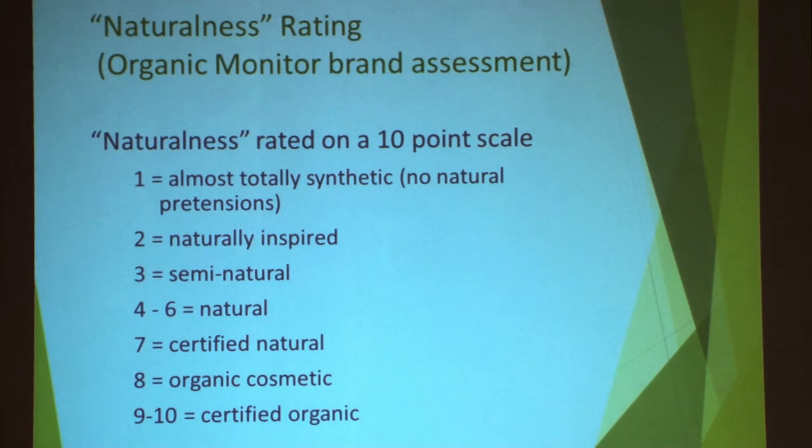So, going back to this naturalness rating that we did, we looked on a 10-point scale at a whole host of products, as I say.